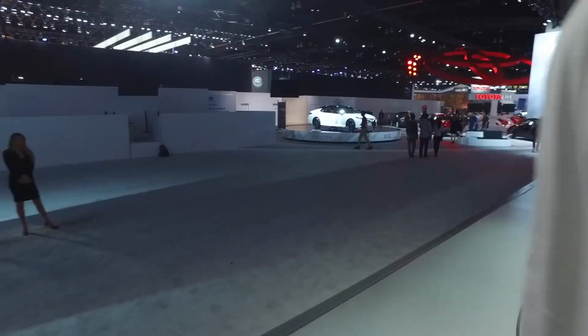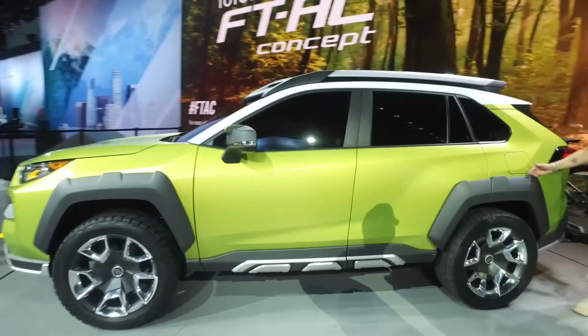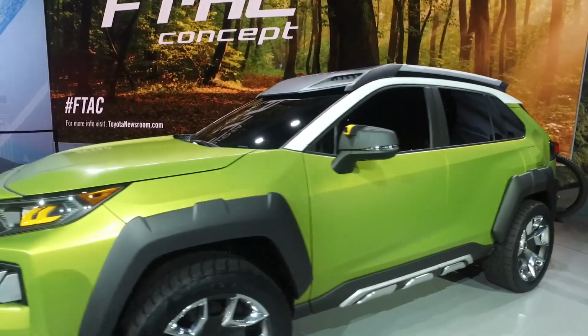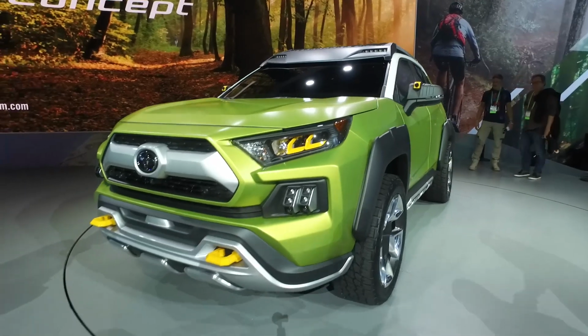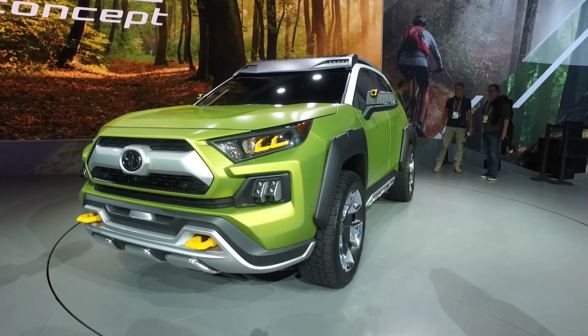What else have we got? 20-inch wheels, a hybrid powertrain as well, but no real word yet on what it would be powered by. No, and these things could be powered by anything, right? Because it's a concept, so they usually just make stuff up.